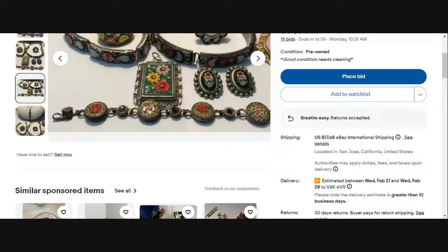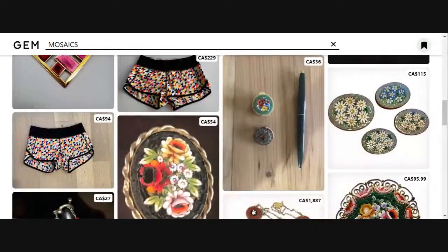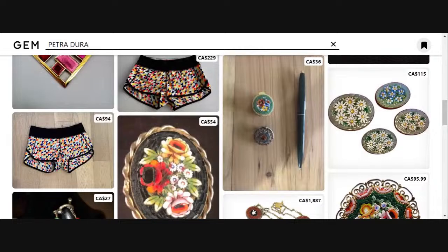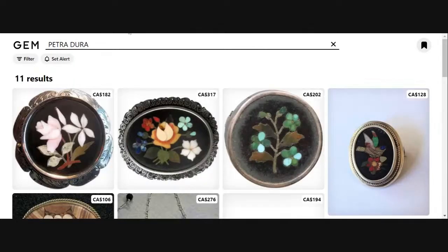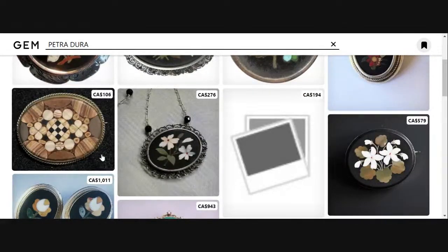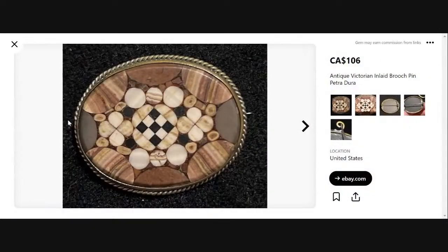We are going to try Jewelry Jam's tip. We are going to go back and try Pietra Dura and see what pops up for fun. So let us return to gem.app. And Pietra Dura has indeed yielded some beautiful pieces. Oh, does anyone recognize this? It is that same motif from our Carlsbad, and this one is actually a great price.